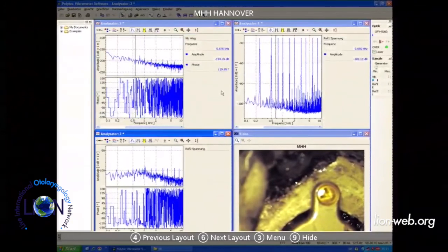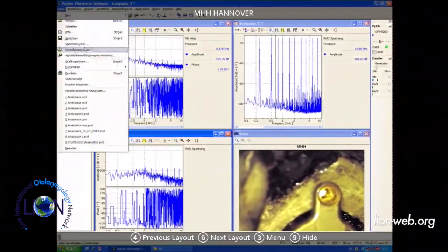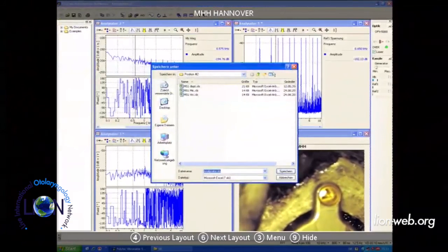So we have a good response, direct from the bone. Okay, so we're done. Then we will close up.